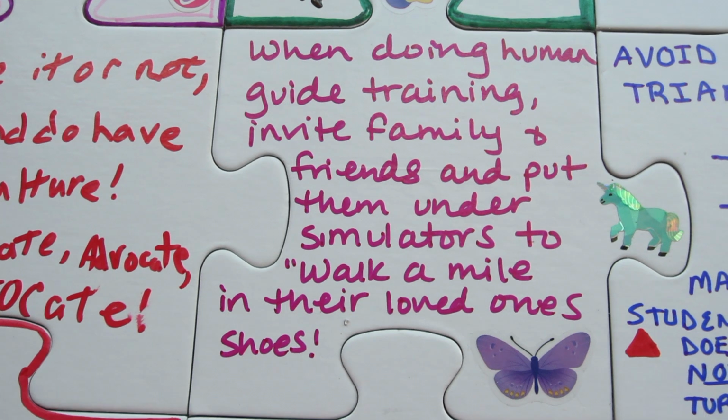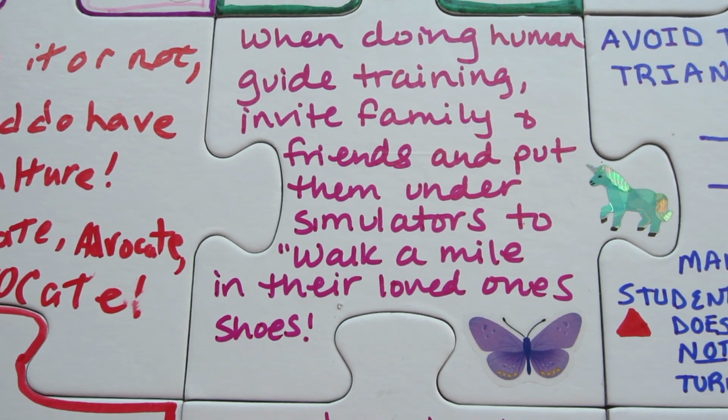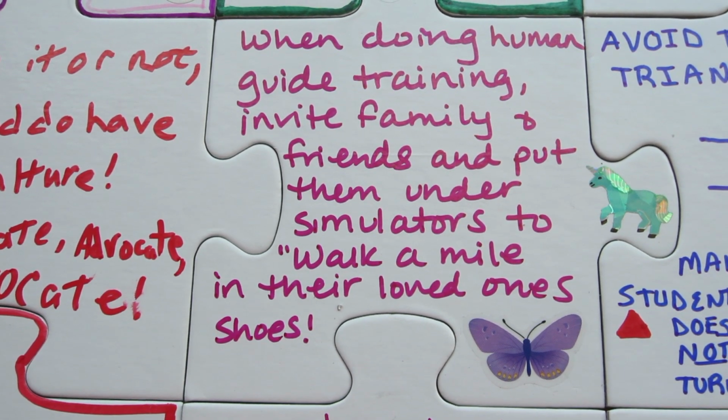When doing human guide training, invite family and friends and put them under simulators to walk a mile in their loved one's shoes.